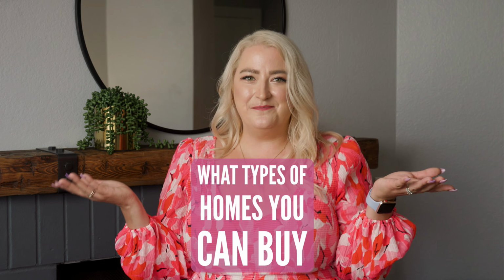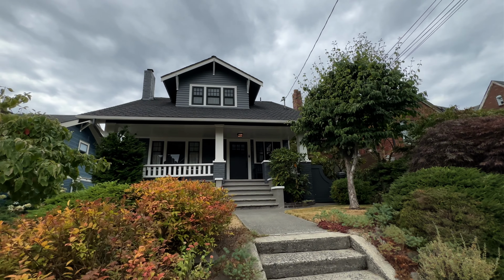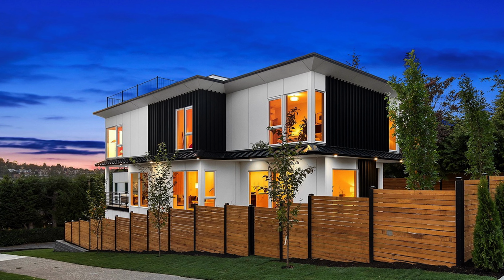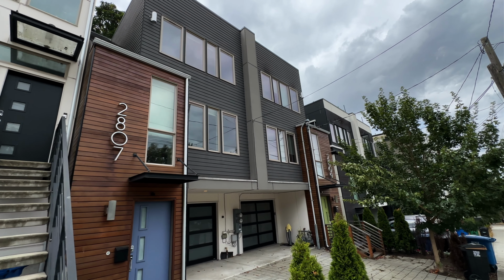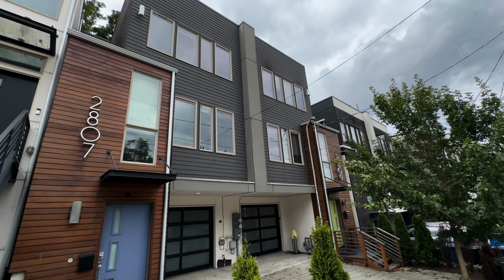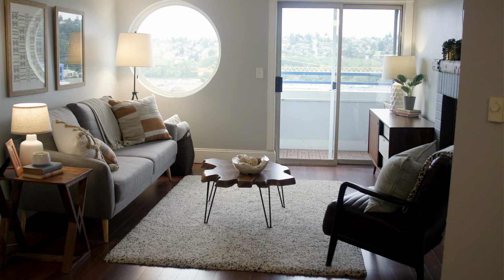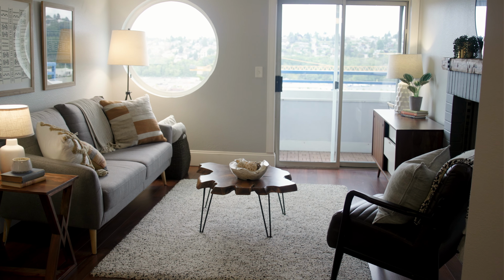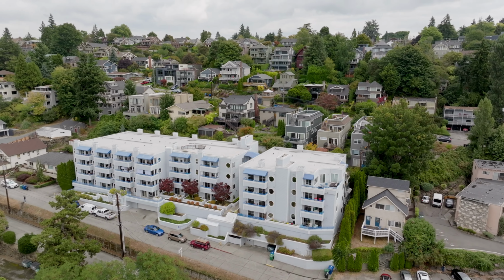What types of homes can you buy in Queen Anne? One of the questions I get all the time is about what type of homes you can buy in Queen Anne. One of my favorite styles of homes is a classic big Queen Anne Craftsman found on the top of the hill. There are also stunning modern new construction homes that have some of the best views in the city. You can also find some really lovely townhomes and of course, a wide variety of condos and affordable co-ops can also be found here. Today we are in my newest listing, which is a 2-bedroom, 2-bathroom condo in the Queen Anne Ocean View building on the western slope of Queen Anne.